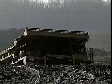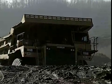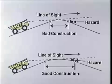While driving over hilly terrain, be especially alert at crests in the haul road where your line of sight may be limited. Again, roads should be designed to minimize blind areas, but if such areas do exist, reduce your speed to where you can safely stop in the event you meet another vehicle.